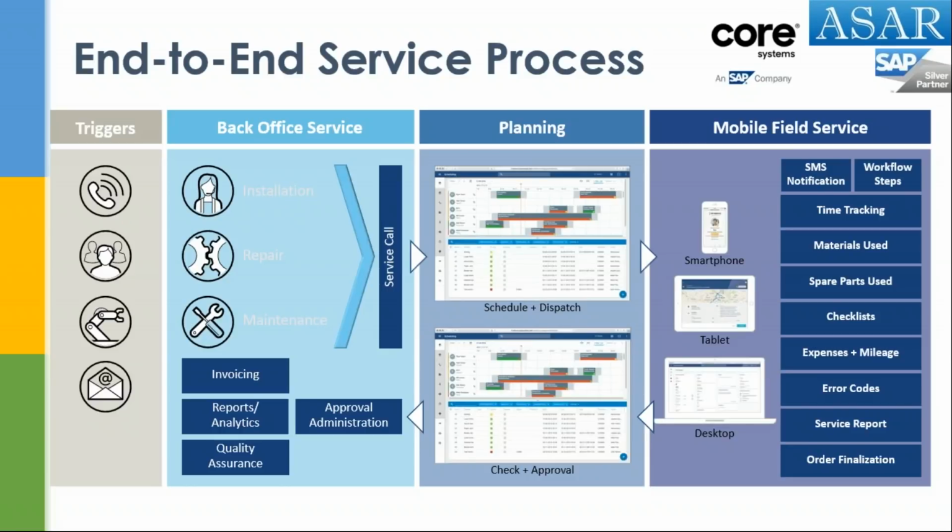Again, it can be on a smartphone, tablet, or desktop, things that I'm going to show. Which I can't show, but you'll see that your technician will receive an SMS text notification, as well as the customer. You can define your workflow steps. Depending on your business, you can define exactly what steps your technician needs to go through from beginning to end: time tracking, materials used, spare parts, checklists, and other relevant information.